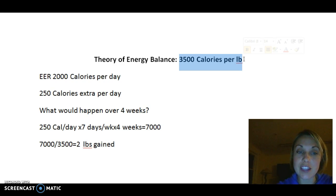These 250 extra calories a day, or 250 calories taken away each day, probably isn't going to be so noticeable in terms of your hunger and appetite, and you might be able to find lower calorie replacements for some of your favorite foods, or distract yourself with something else if it's just eating out of boredom sort of thing. So that's the theory of energy balance, calories in, calories out.